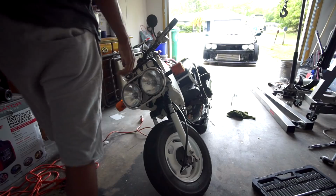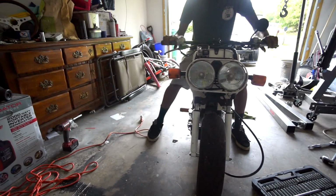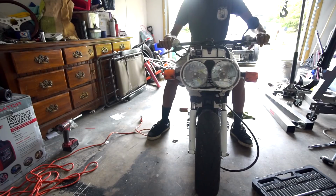So we got the LEDs officially installed. Let's see if they work. They should work though. They should work.